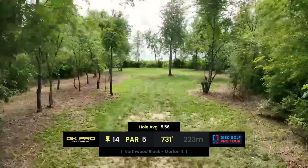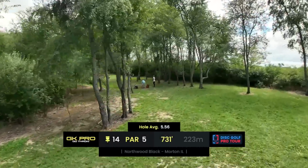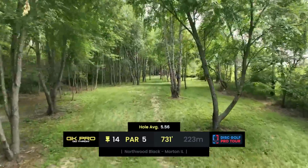Hole 14 is another par 5. They cleaned up the sides quite a bit. You can see all that brown stuff used to just be awful thorns. You want to throw right to where these people are with a putter or mid-range. I think it's really aggressive to go higher speed than that.